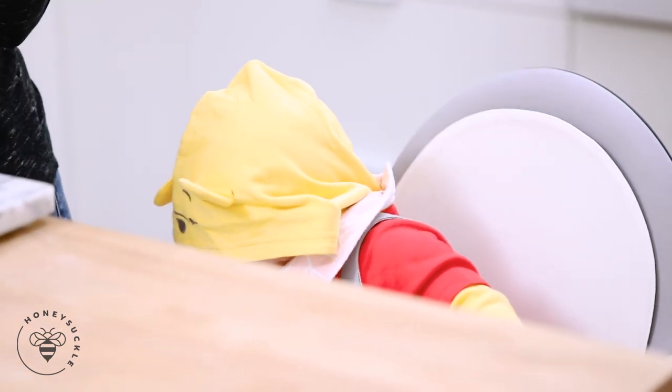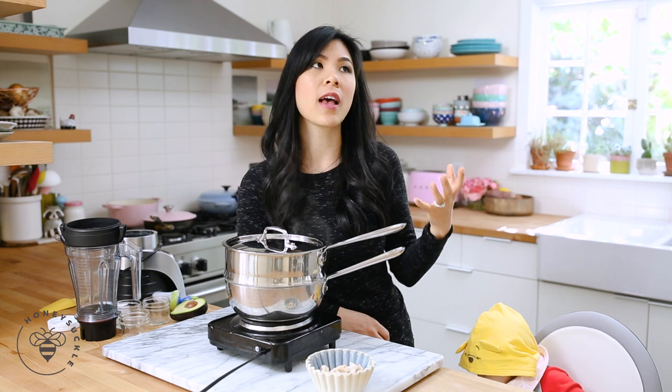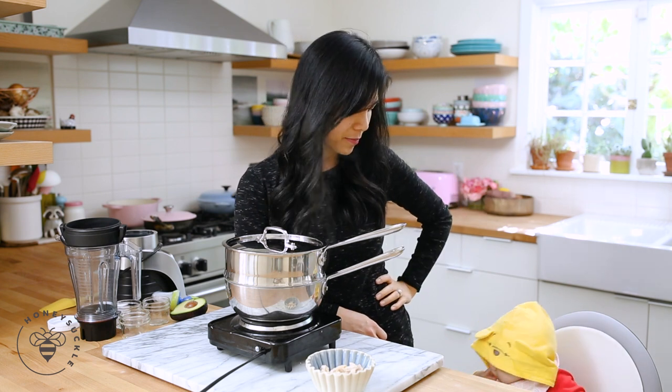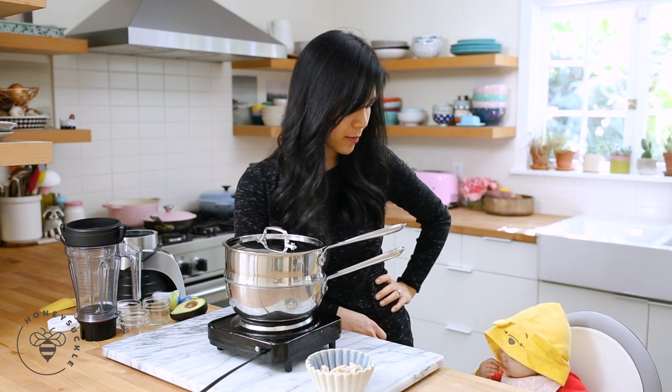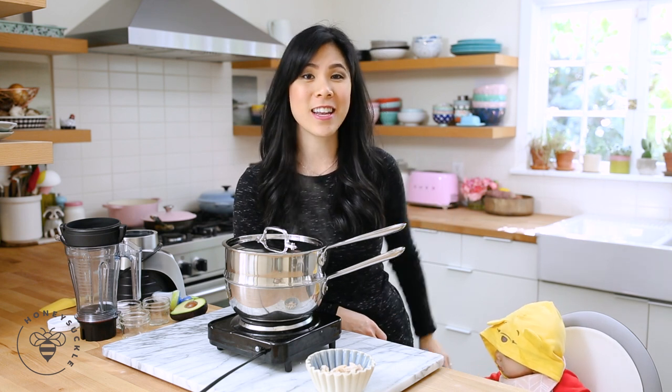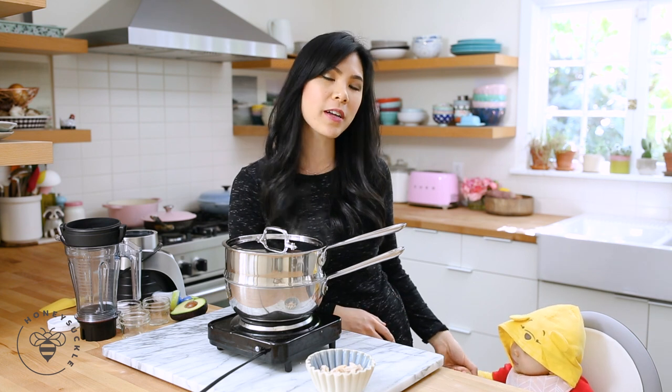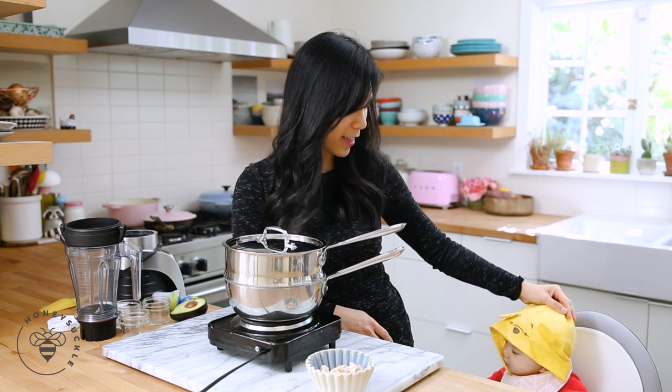Now, in terms of feeding her solids and her milk intake, she still drinks milk. She drinks milk on demand, so whenever she has hunger cues, I would give her a bottle and she would totally take it. Her weight and height is in the 65th percentile, so she's a pretty healthy baby, and I'm so happy about that.